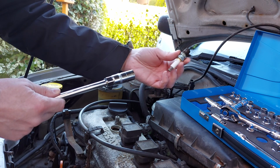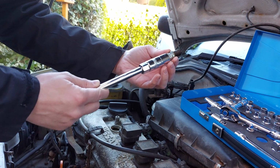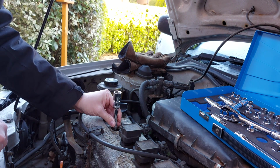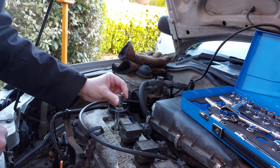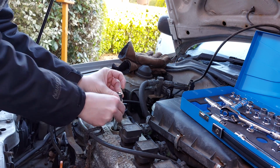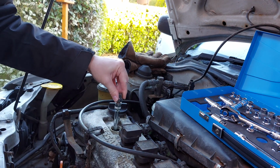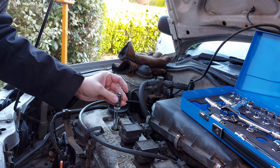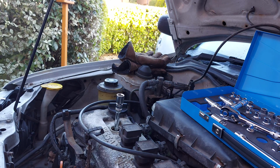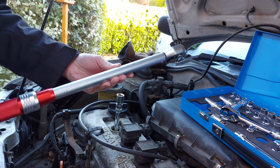So let's get the spark plug back in, and what I tend to do is just get them started gently by hand like this to minimize the risk of cross threading. That feels like it's going in all right. And now what we need is the torque wrench, which I have down here.